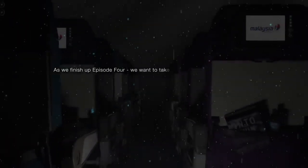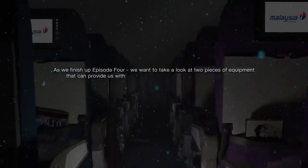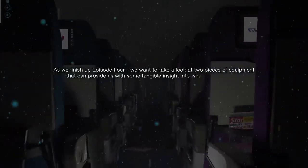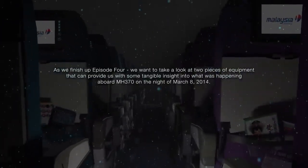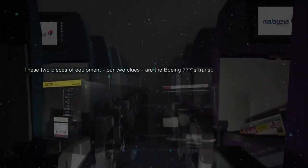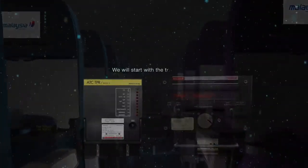As we finish up episode 4, we want to take a look at two pieces of equipment that can provide us with some tangible insight into what was happening aboard MH370 on the night of March 8, 2014. These two pieces of equipment, our two clues, are the Boeing 777's transponder and satellite data unit. We will start with the transponder.